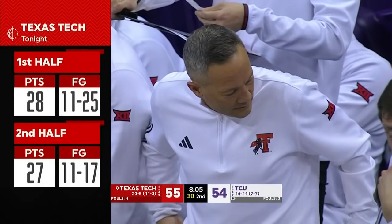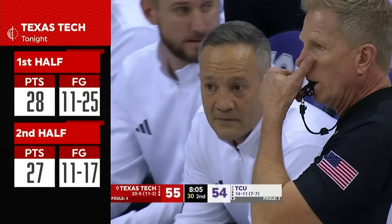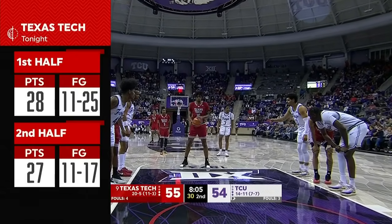And how about Toppin handling adversity? 3 fouls here in the second half. It's not been following the script of the past 3 games, but he is cooking at the right time.